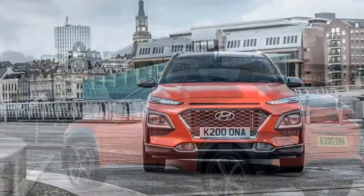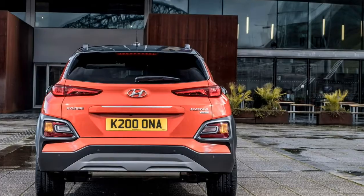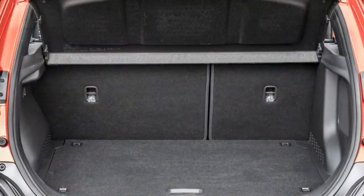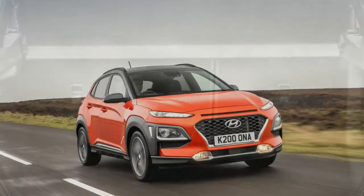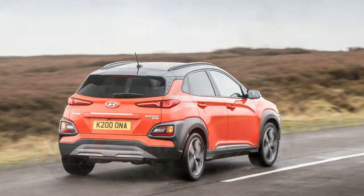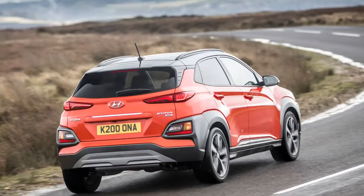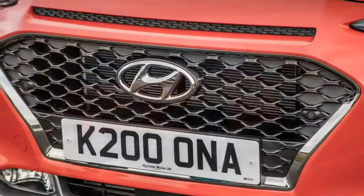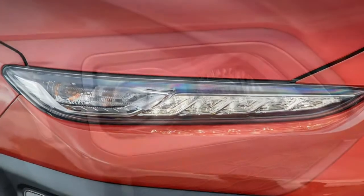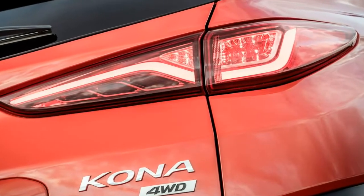Standard Hyundai Kona safety kit. 6 airbags, ABS, a driver attention alert system and electronic stability control are standard, as is a lane-keeping system. Additional equipment fitted to the 1.6-liter petrol includes autonomous emergency braking with pedestrian recognition, rear cross-traffic alert and blind spot detection.